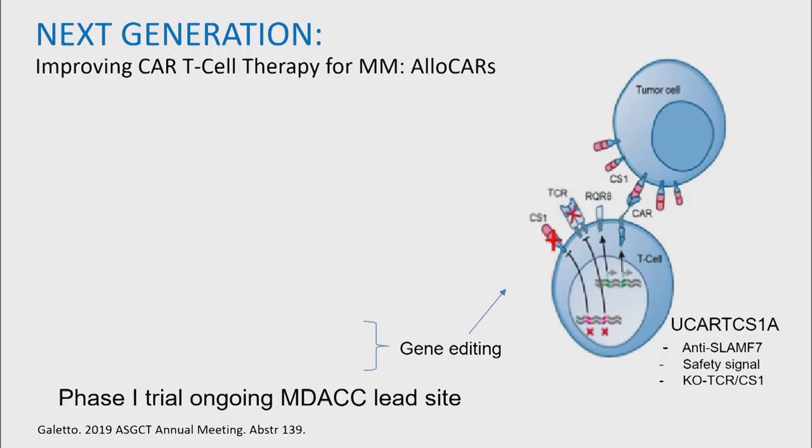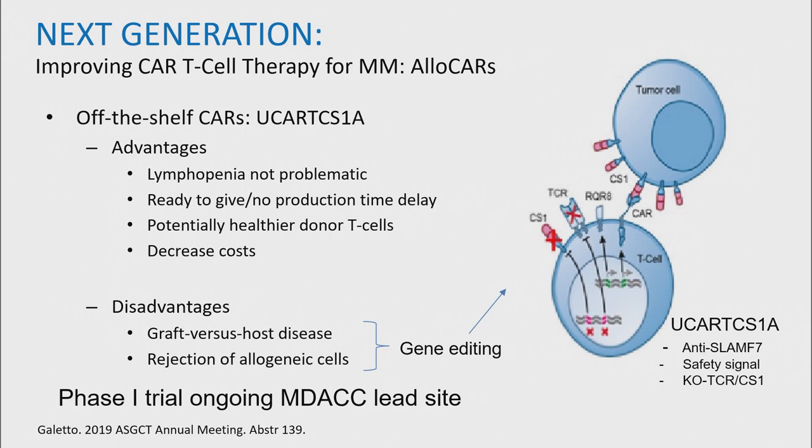Next generation: hopefully we're going to have some off-the-shelf CARs, some allogeneic CARs, with many good advantages. The cells are taken from healthy people. One donation maybe can make 20 or 50 CARs, right? Not one for one, but one for many. This is going to be an ongoing study from Cellectis, led by MD Anderson.